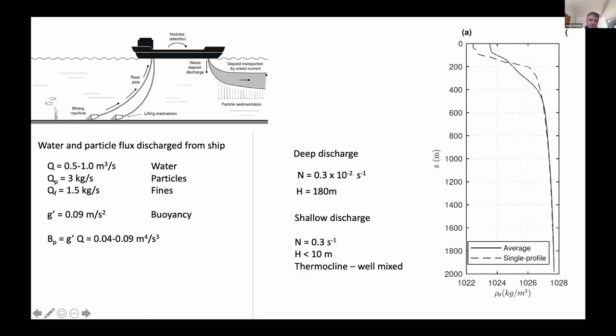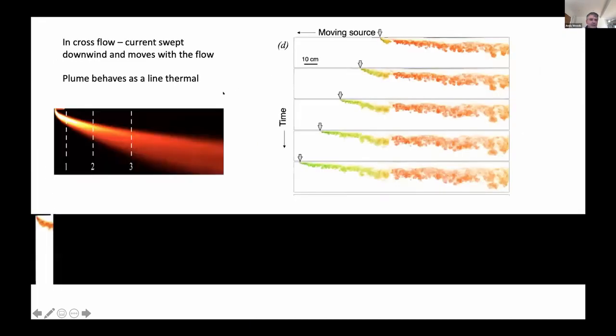But of course, in the water column, there's actually ambient currents, and they're going to have a big impact on the dynamics of these flows. So we've done a series of additional experiments looking at what cross flows do to these currents. And here's an experiment where we have a tank. Instead of having water move along the tank, we actually just move the source providing the salt water. So here's a saltwater plume.